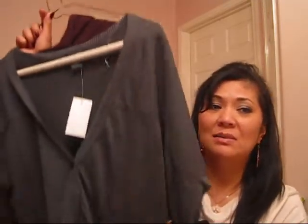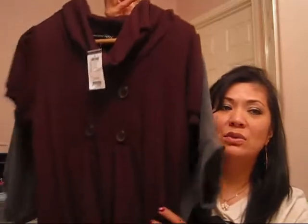Now, I used to buy a lot of sweaters that were turtleneck, thick, whatever. And I'm just not into that style anymore because I find myself getting hot and there's nothing you can do about it. So the best thing is just to buy things that you can layer. And if it gets hot, you can take something off. But it's also really cute and trendy. So that's all I got at Charlotte Russe.